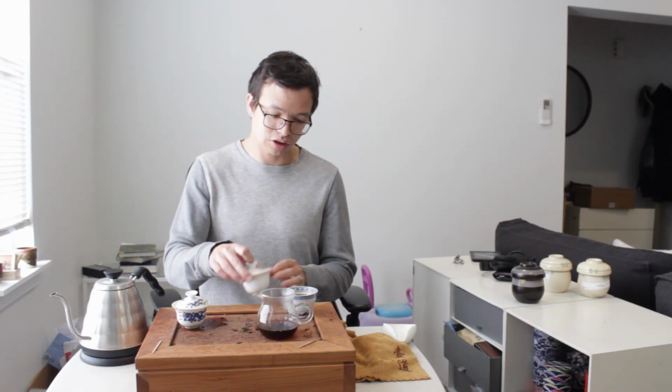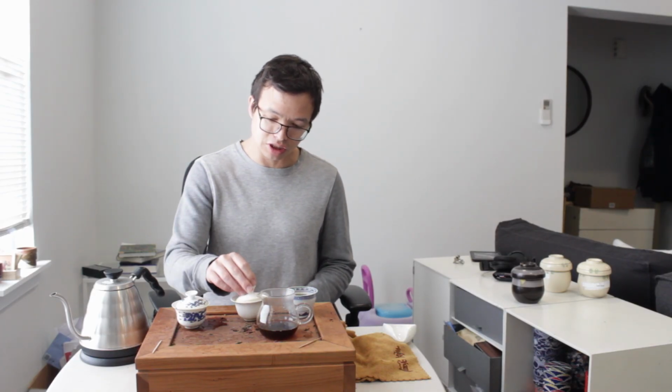Okay, so let's get on to the tea. All right, so let's get into this tea. Nice aroma, caramel sweetness, antique wood, definitely a little different than your standard ones. I'd say it definitely gives off a richer aroma.